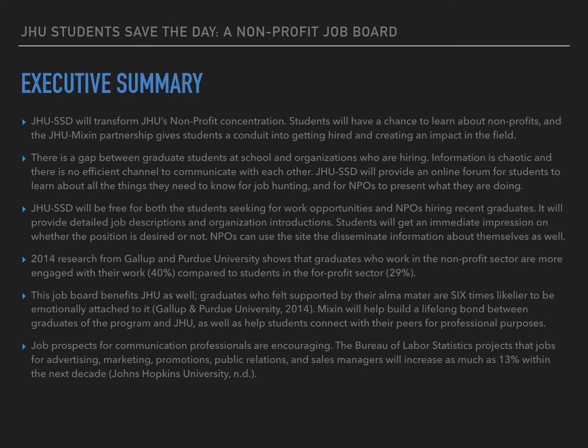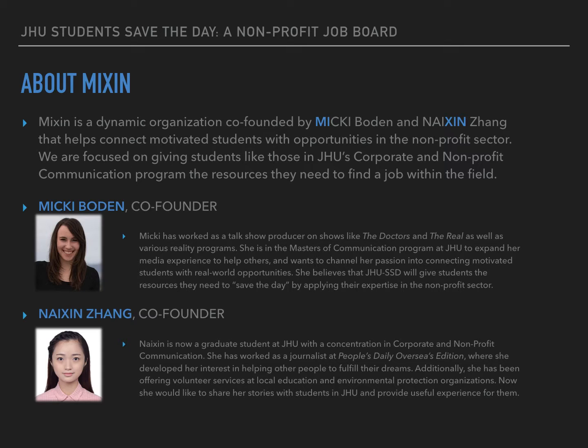Now, there's some research that we found that shows that students who work in the nonprofit sector are more engaged with their work than those who work in for-profit. And we found that graduates who felt supported by their alma mater are 6 times likelier to be emotionally attached to it. So you can really see how that relationship between Johns Hopkins and its students in the program can flourish. Now, a little bit more about us.